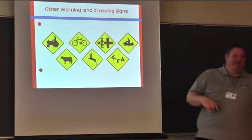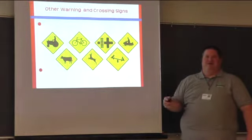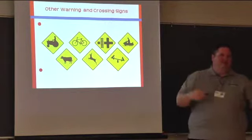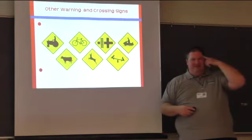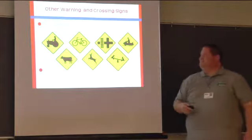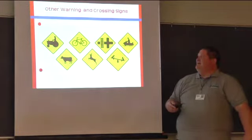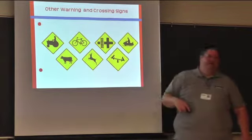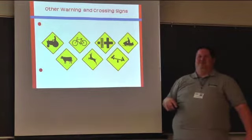If we have to make a left-hand turn and there's a train coming, you have to look at the traffic lights. It could change. It could be blinking, indicating that we can't make that turn until the train has passed. Be aware of that. Bicycles. Do they have to yield to us or do we have to yield to them?